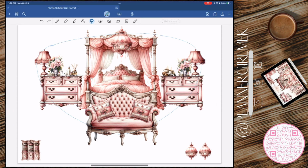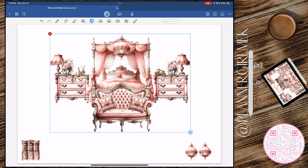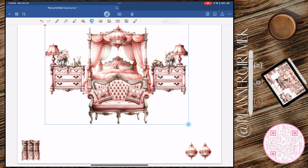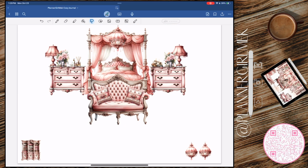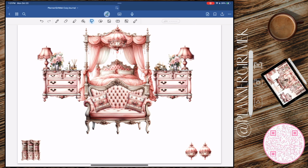But y'all, as you can see, she has a beautiful canopy bed adorned with the pink. I mean, just look at this. Look at the light shade. When I saw this sticker kit in this shop, I literally was like, am I imagining this? Am I seeing things? Am I really seeing this kit? This is what I have been talking about. Like, oh my goodness.